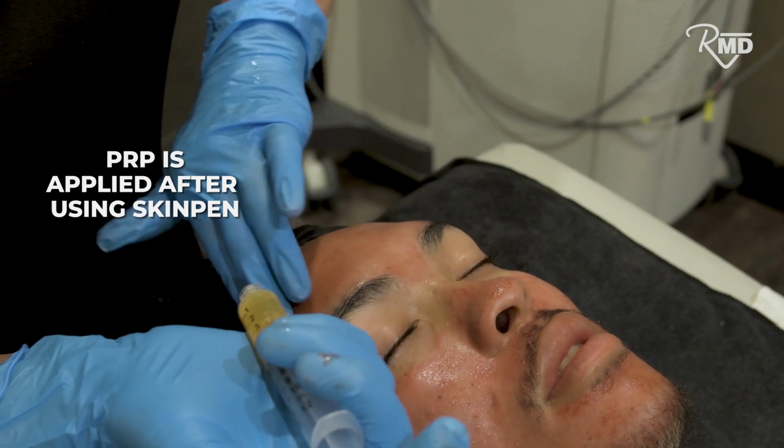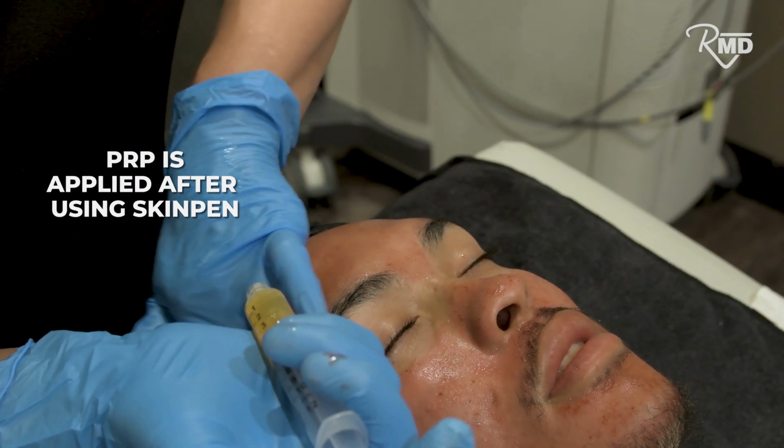We can use it on acne-prone skin. We can use it on young skin. We can use it on patients who are older and just not really ready to go down the laser road yet. So there are multiple benefits with the SkinPen.